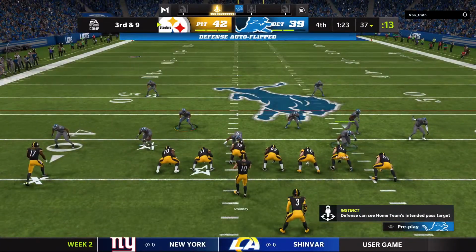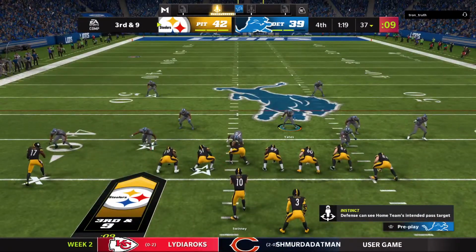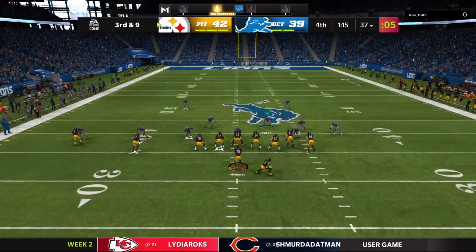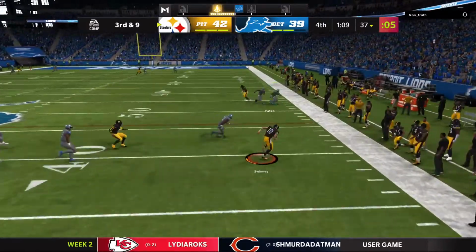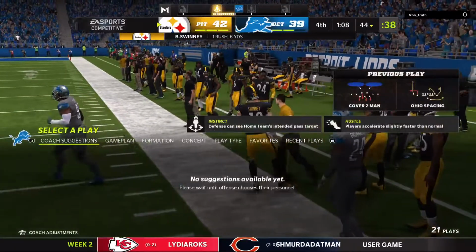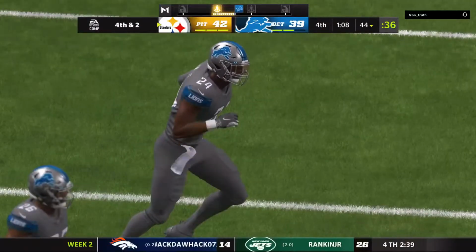So here we go, Charles, 3rd down. Any chance you're throwing? I don't think so. I think you've got to keep the clock rolling here. And they, in fact, will throw it. Eluding the pressure right, and he'll be out of bounds up near the 45, at the 44. Decent gain on the scramble, but now it's 4th.